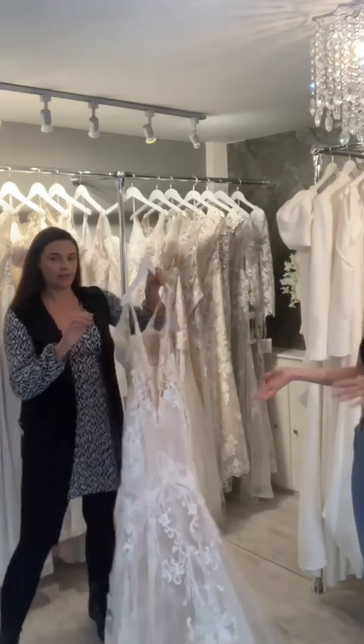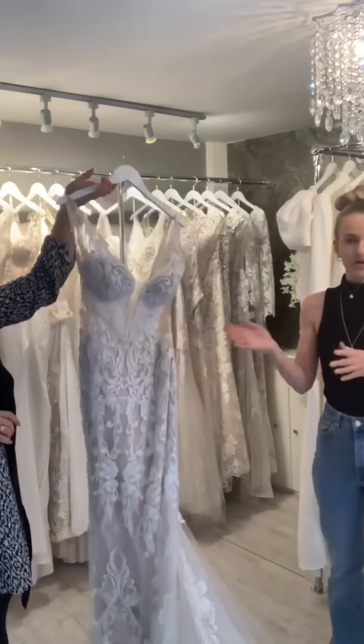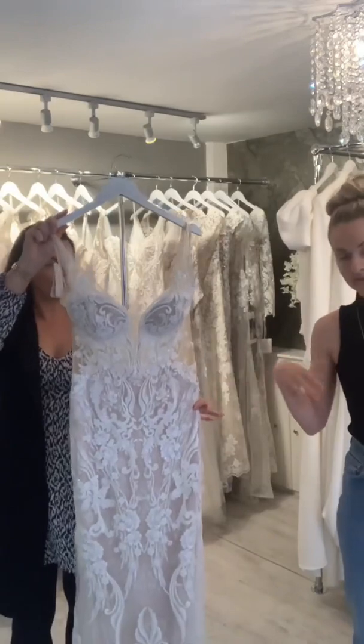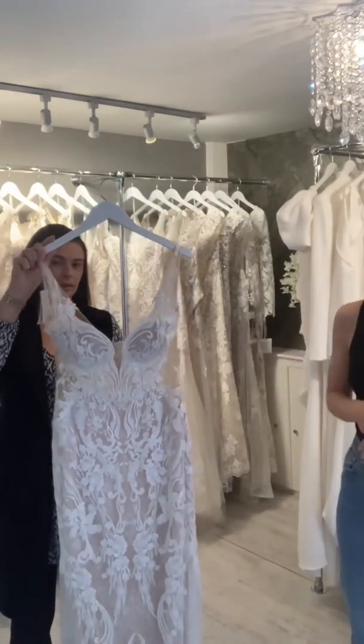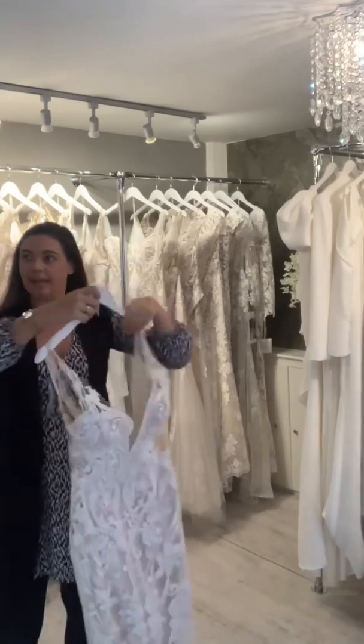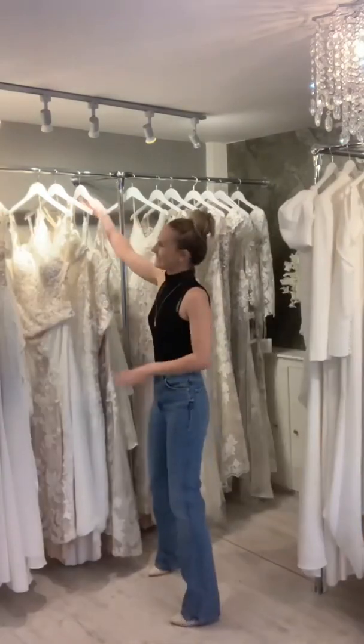And you'll notice the detail with the nude underlay. So they come in ivory or nude, but when you have the nude underlay, you get more of a pop of the lace, which we personally like, but it's all preference in bridal. So that one is Francoise, and it's probably one of the ones we're going to try on for you guys later. Yes.